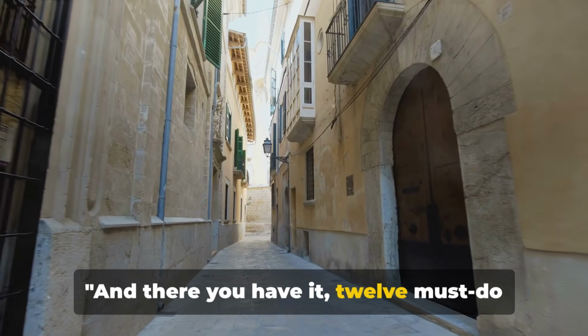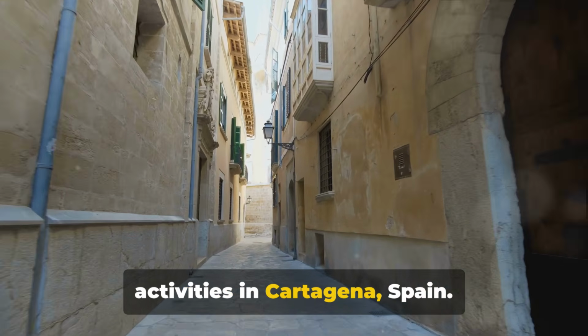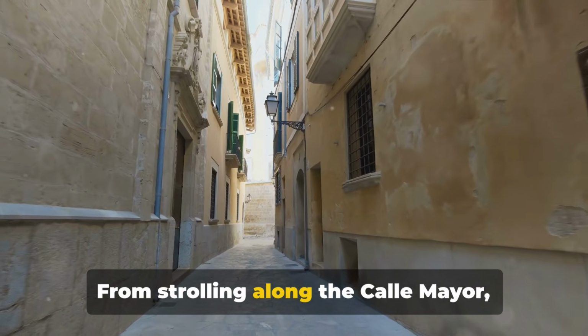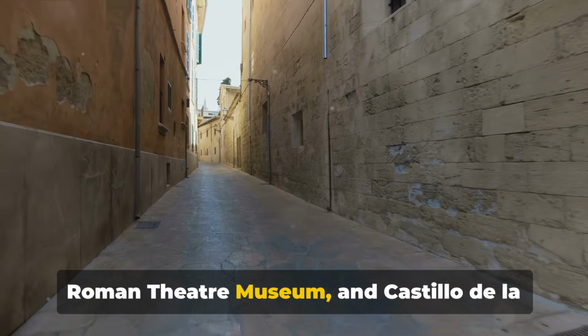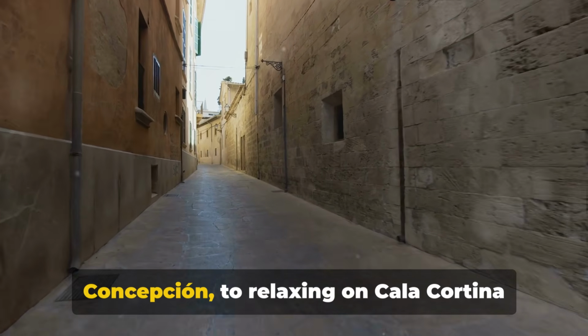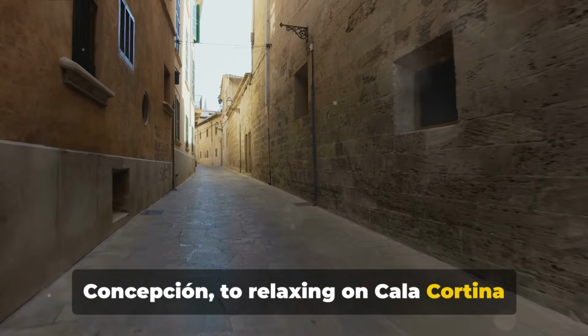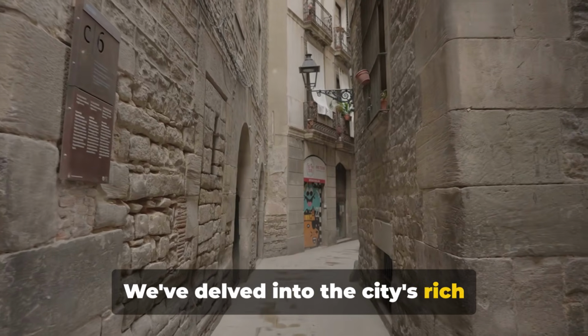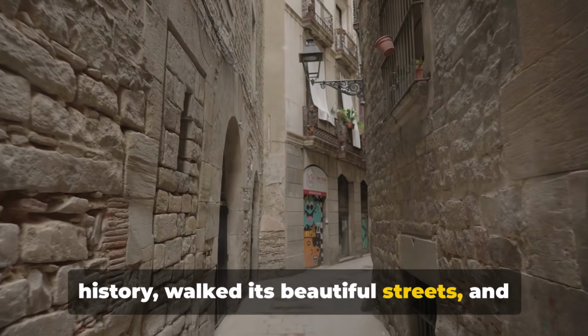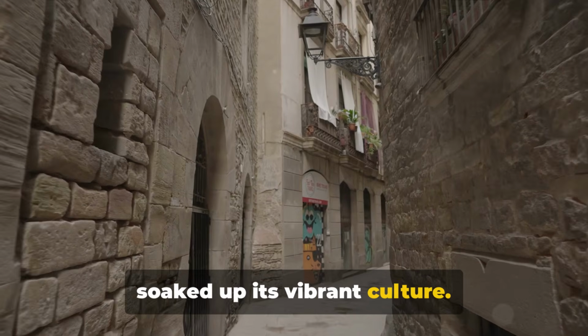And there you have it, 12 must-do activities in Cartagena, Spain. From strolling along the Calle Mayor, exploring historical marvels like the Roman Theatre Museum and Castillo de la Concepción, to relaxing on Cala Cortina Beach, there's something for everyone. We've delved into the city's rich history, walked its beautiful streets, and soaked up its vibrant culture.